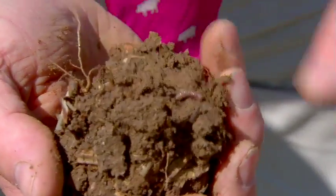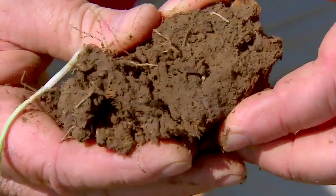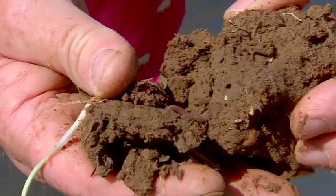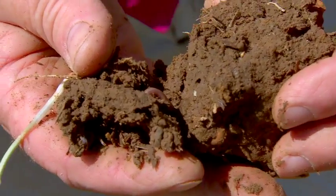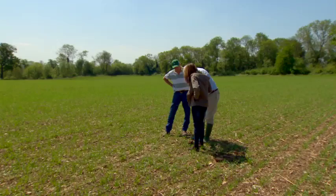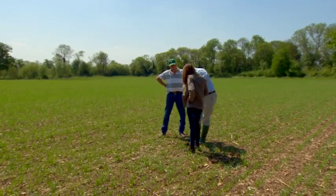One thing that no-till is very good for is worms. Ploughing can kill them. There's an actual worm there, isn't there? A baby one, so that one's probably only two or 3 months old, and they will bore holes through the soil, which will help the aeration and the drainage, which is what a lot of conventional farmers have used the plough for in the past.